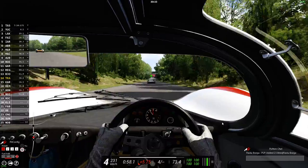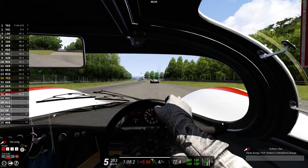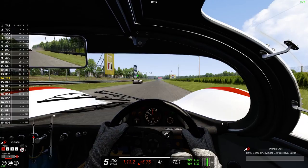The gap ahead is now 0.5. Yellow flag, caution. Watch those track limits. I think Jim's muted himself again.